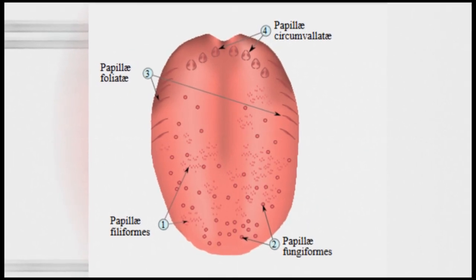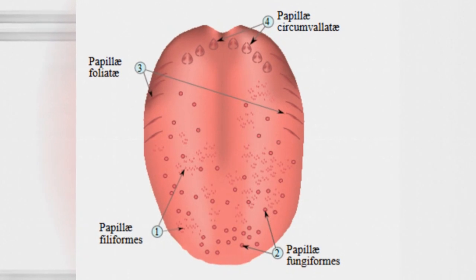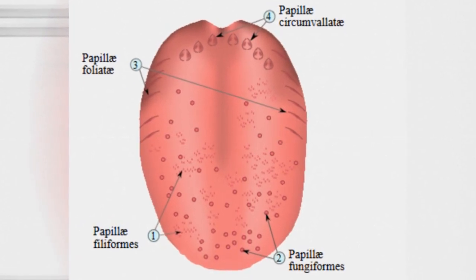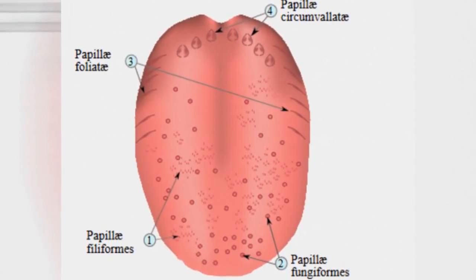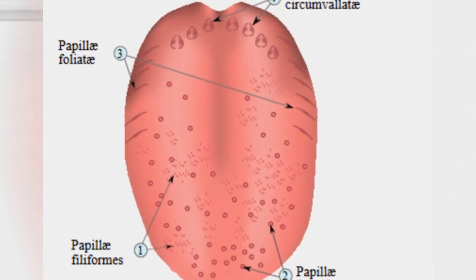There are tiny nodules referred to as papillae that cover the tongue's surface. If an individual's tongue color changes to something different, or it develops lesions and patches that don't disappear, or it becomes painful and swollen, you need to visit a physician.